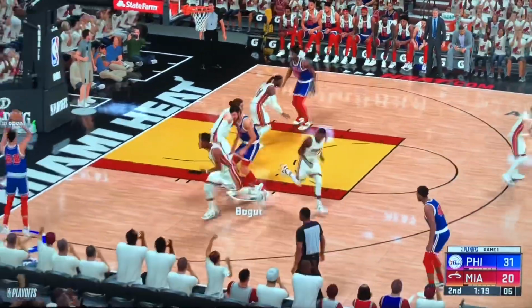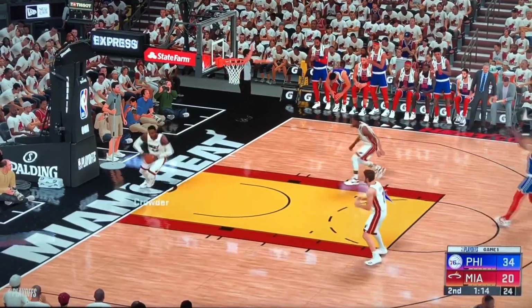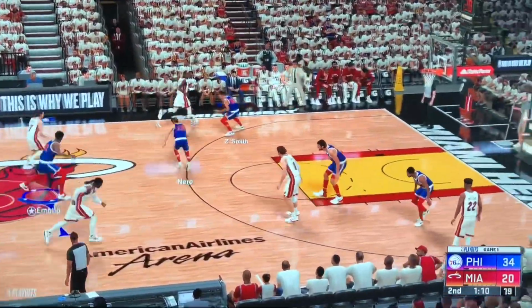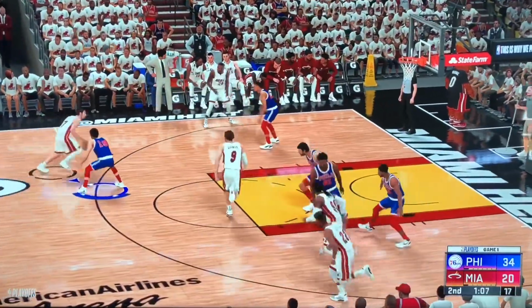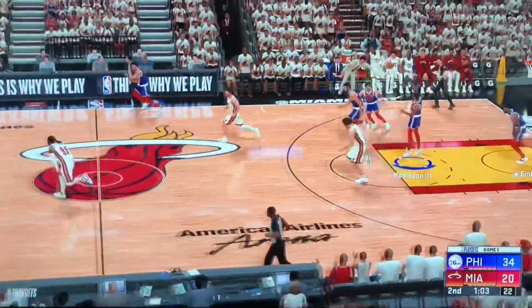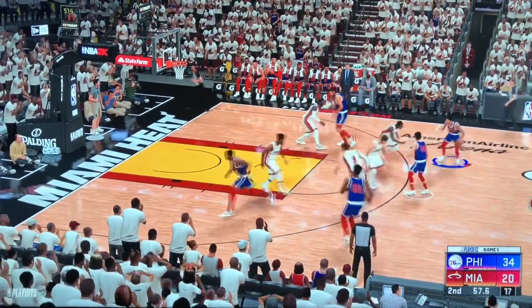Embiid kicks to Bogut. Smith wide open. He fires. Buries the long-range jumper. And the 76ers lead by 14. Guys, they're looking for a way to score here. Yeah, they've had a tough time taking the lid off. Here's Philadelphia. They're on a 19-4 run.